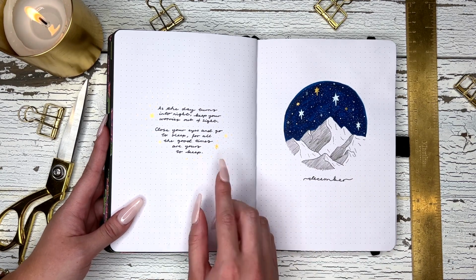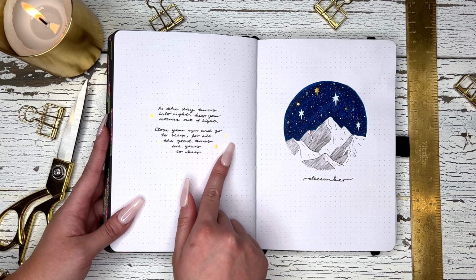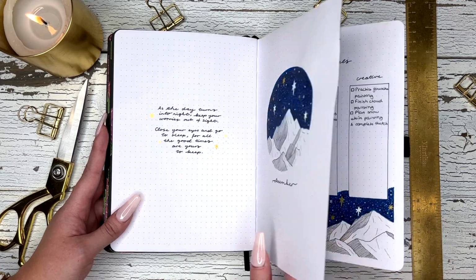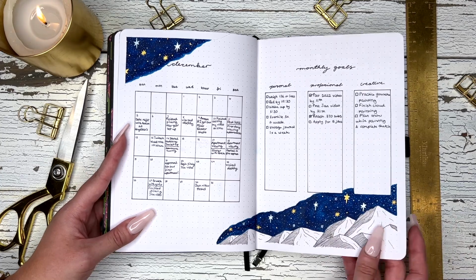And for the quote, I wrote, "As the day turns into night, keep your worries out of sight. Close your eyes and go to sleep, for all the good times are yours to keep." And I love that quote, especially because I read my journal at night, or like I open it at night, and that really helps me relax before bed.